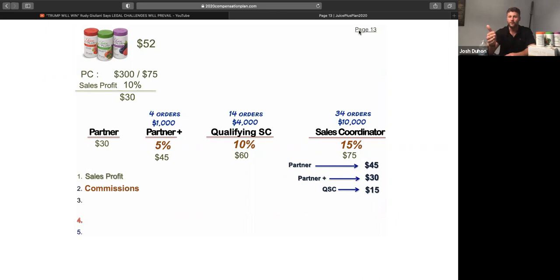So you're all sales coordinators or above. You got a new partner that markets a trio order. The partner is going to be paid $30 as promised by the company at this position for that $300 total, right? Now watch. The difference between what the partner is paid and what the sales coordinator is paid, that difference is $45. That amount is always going to go to the upline sales coordinator. Our company always pays out the full amount, and the full amount on a trio order is $75. Our company is going to pay out that full amount every single time to the upline sales coordinator.